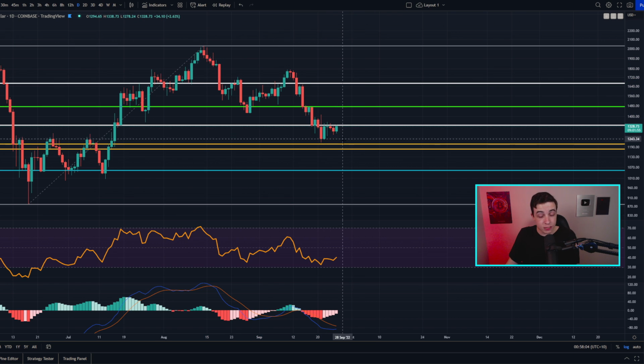And so technically speaking, even though we're currently experiencing reduced bearish momentum, we have not confirmed a bullish reversal. We have not confirmed a flip out of that bearish trend. So technically, as of right now, we are still within this bearish trend. The trend hasn't actually broken.